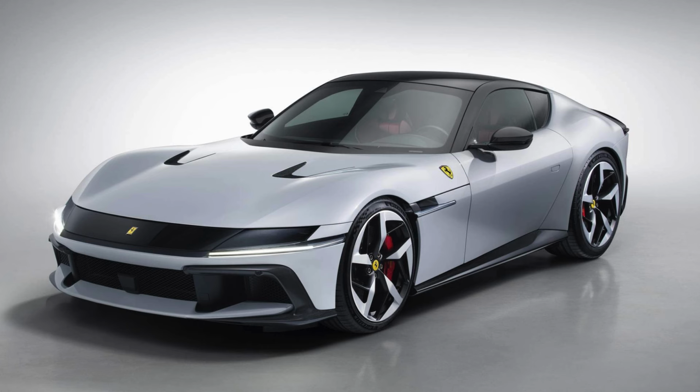And speaking of last stands, it does make you think about what's next. If this truly is it for these naturally aspirated V12 engines, what takes their place? Will we ever get that raw, visceral feeling with hybrid or electric powertrains? That's the million-euro question, isn't it? And there's no easy answer.